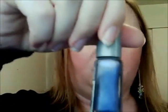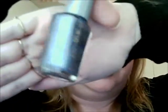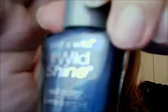Wet n Wild has these Wild Shines, and this one is number 464, and this is just a pale blue. It's almost a smoky light blue color, but I think it's perfect for the whole, there you can see it, kind of icy feel.